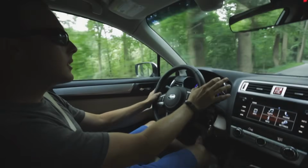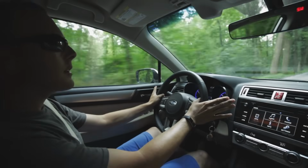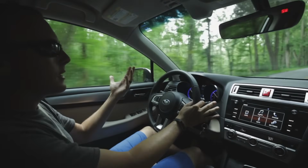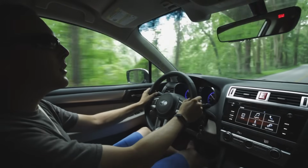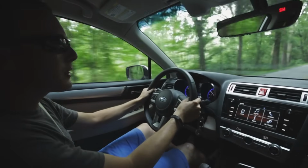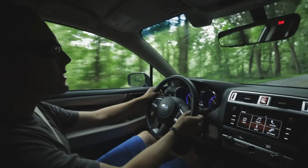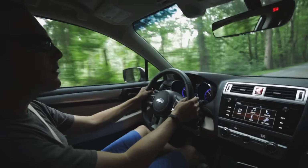So to sum up this car, it would do everything you would ever ask of it. I'm trying to think of anything that's wrong with this car, and no, there's not. It'll take you anywhere you want to go, plus it has more room than a Jeep Grand Cherokee. What more could you ask for in a car? This will do everything you need it to do, and you'll have fun on the way too.